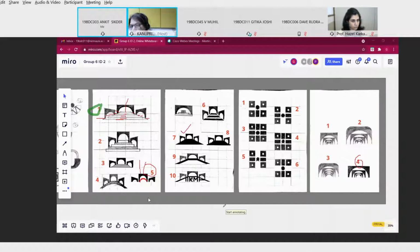Yeah, I love what you are doing, Ankit. It's very nice, excellent. Just this proportion is correct. I like it without these also, because clearly it's communicating a very strong idea.